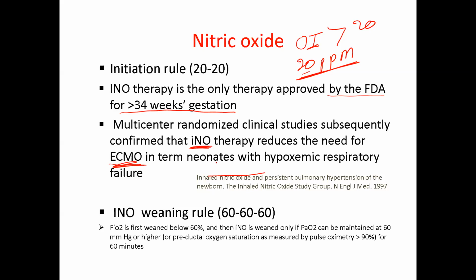Your baby improves, and you consider weaning the nitroxide if you start weaning the oxygen. So don't touch the nitroxide if you're still on 100% oxygen. I'm not talking about saturation, I'm talking about the FiO2 by the blender. If you are on the vent, your baby receives 100% oxygen, and there is no way the baby is still hypoxemic.